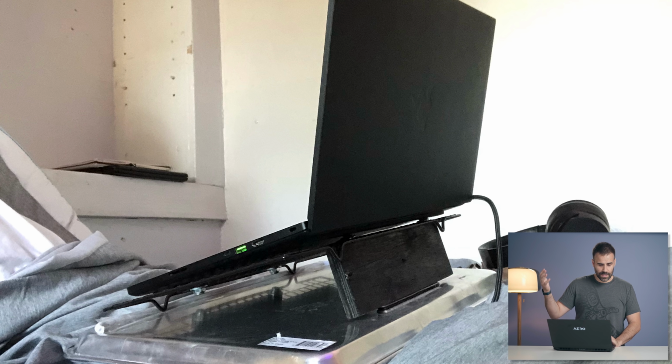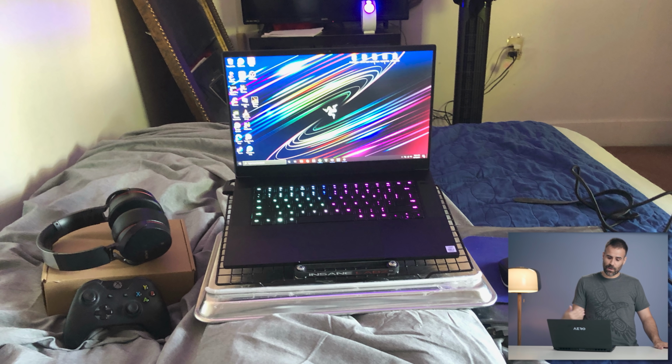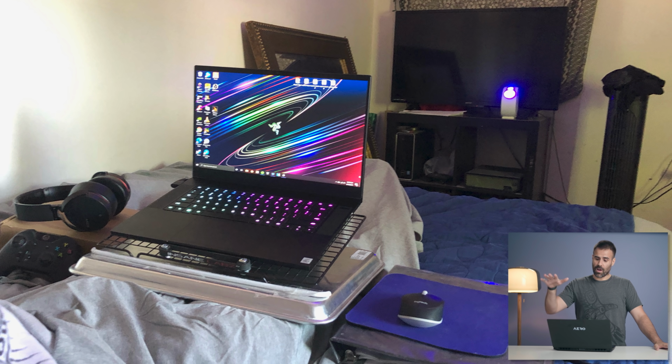He stole his mom's Amazon box, which she got her favorite toy in the mail, to house his Xbox headphones and his controller on it. And then on the right-hand side, he has his little mouse on top of his binder that he uses for school.